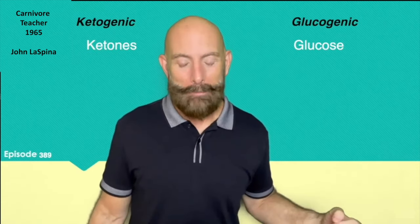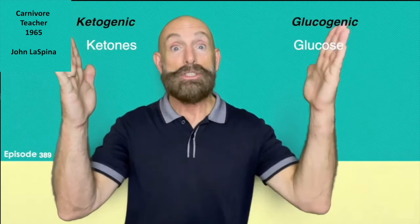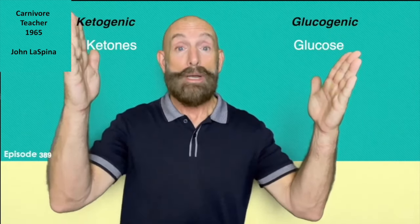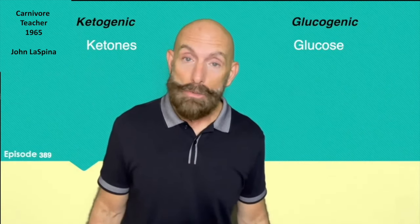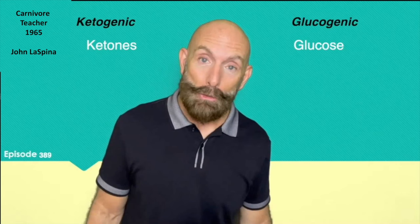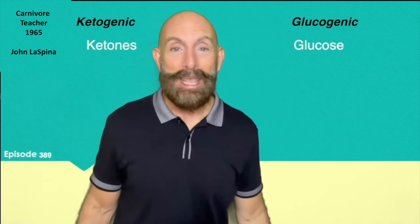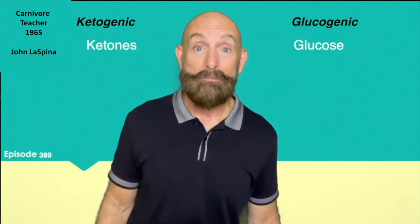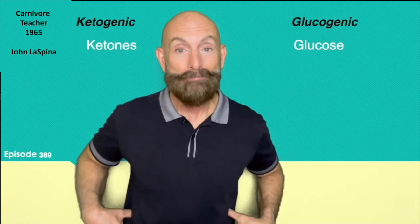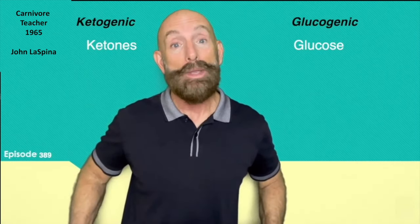So back to my premise, ketogenic versus glucogenic. Try to be more ketogenic in the way that you eat and not consume external glucose. Your body will generate the ketones, which are a stable, healthy form of fuel that comes from fat. You want to burn fat as fuel. We store it on our body for that reason. In times of famine, we can also use it.